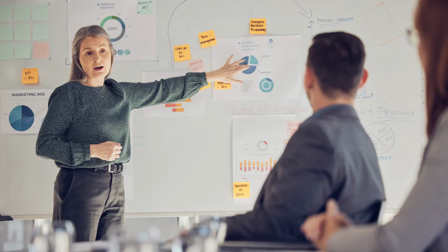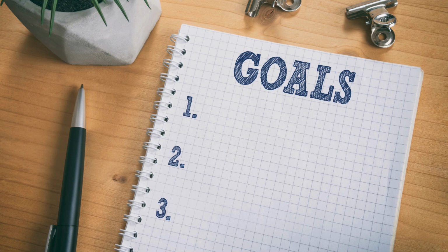Now, when we're talking about aligning your sales strategy, you have to make sure everything is aligned. First, you have to look at what is the business focused on? Who is the target demographic? What is your sales goals? What is the revenue goal? How many sales does that equal when you work backwards?